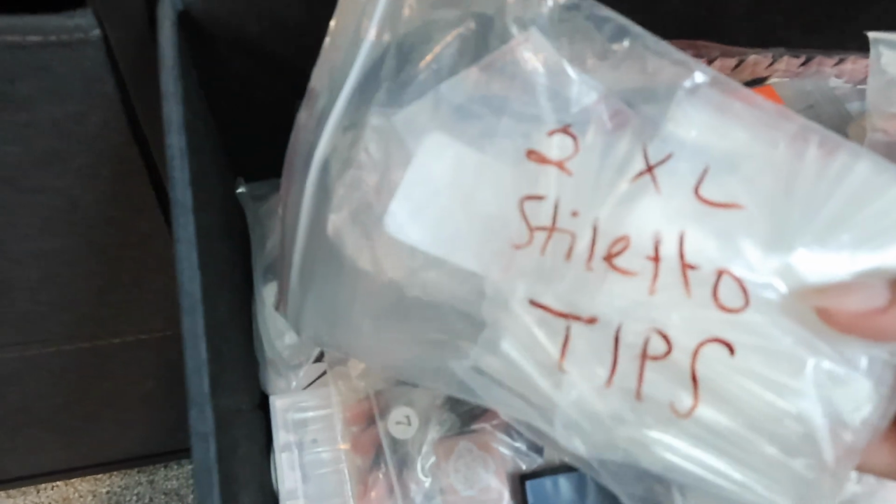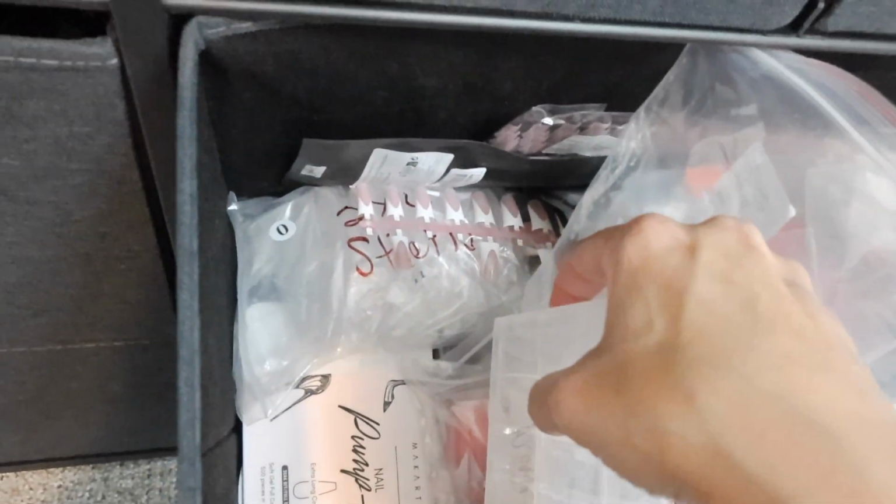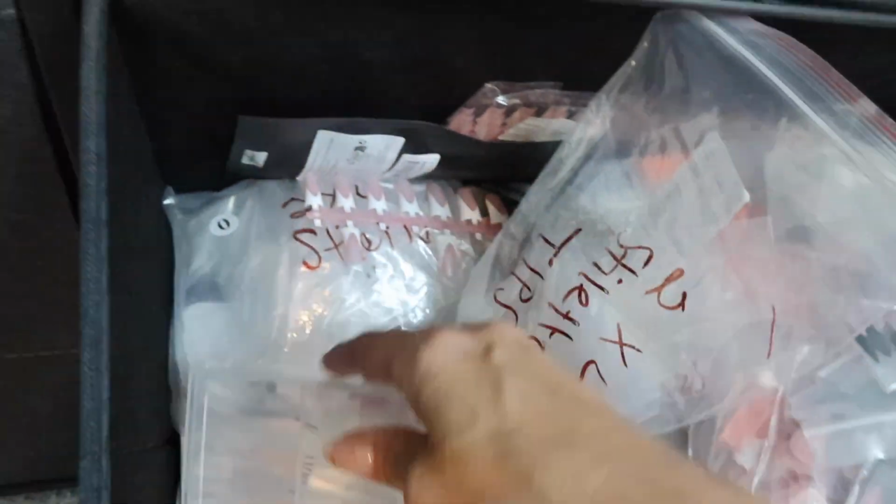The 2XL stiletto tips came from Shein. Some I don't really like. The McCart nail pump ups, those are the extra long coffin. Here's some stiletto, really long stiletto ones.